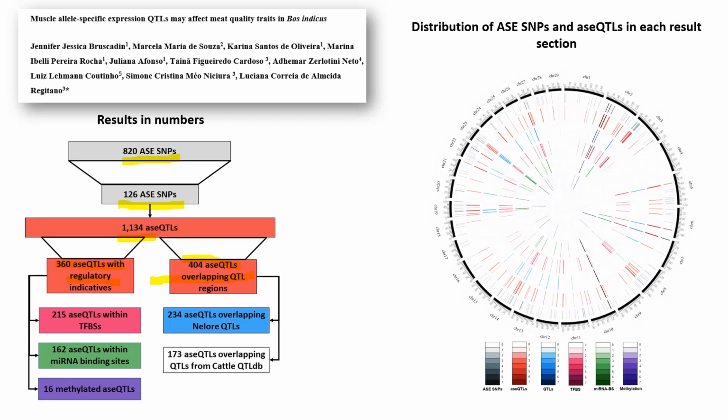The ASE-QTLs with regulatory indicatives, from these, she found 215 within transcription factor binding sites, 162 were within miRNA binding sites, and 16 were methylated ASE-QTLs. And from the ASE-QTLs overlapping QTLs, 234 overlapped Nelore QTLs from our project, and 173 overlapped QTLs from QTL database.